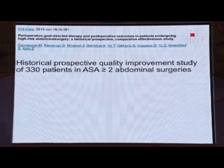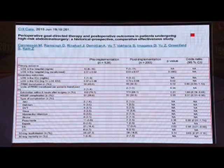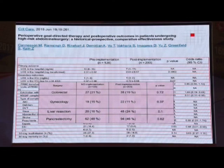Another study, recently published in 2015, looked at perioperative goal-directed therapy and post-operative outcome in patients undergoing high-risk abdominal surgeries. They selected all ASA grade 2 plus abdominal surgery patients, and looked at length of stay in the ICU and in the hospital, extubation, kidney injuries, neurocognitive dysfunction, stroke, myocardial infarction, sepsis, every aspect. What they found is that with implementation of goal-directed therapy there was a much earlier hospital discharge compared with no implementation of goal-directed therapy.